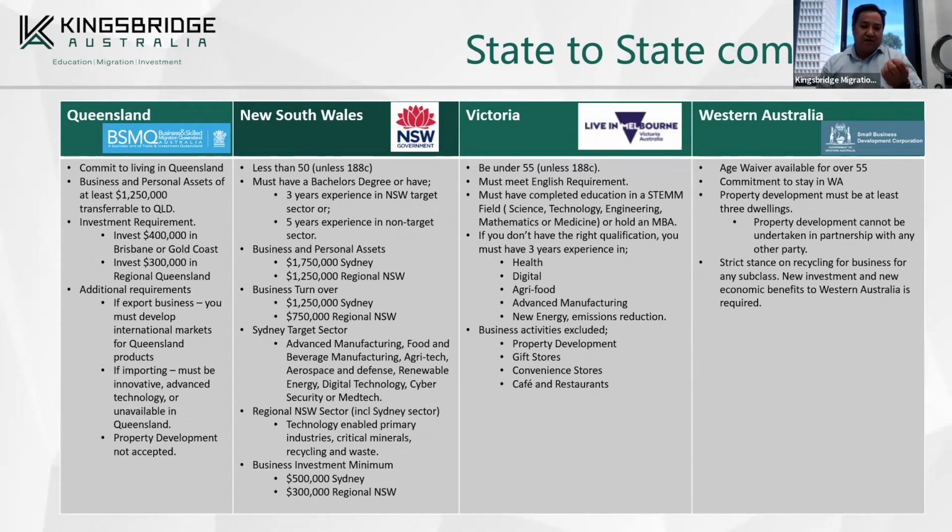Should you have these qualifications or work experience, you can invest in Victoria where there is no limitation on how much to invest and turnover, but they do exclude businesses such as property development, gift stores, convenience stores, cafes and restaurants. And these have been diluted significantly because obviously there's been a lot of investors who wanted something that is transactional, something that they can deal with, which doesn't require too much management skills because they're too scared to undertake something in Australia due to legislative differences and understanding how the markets work.